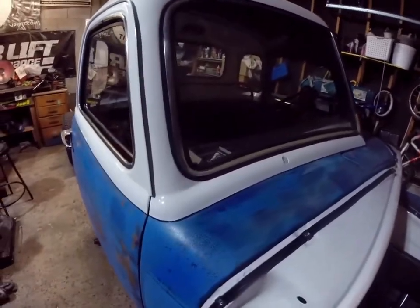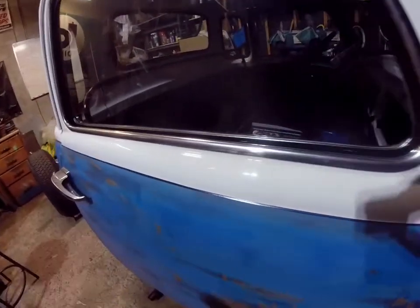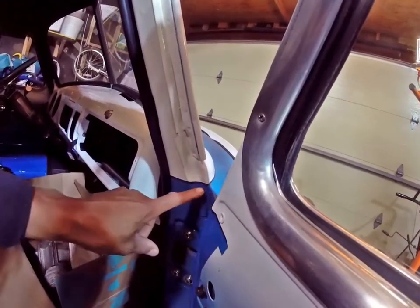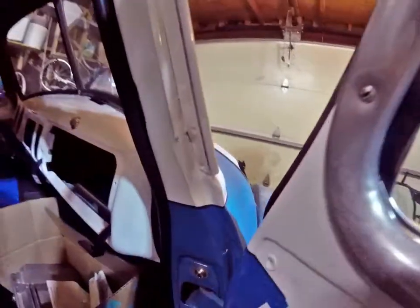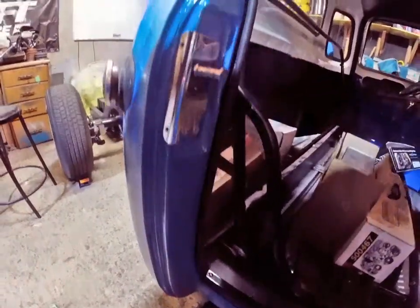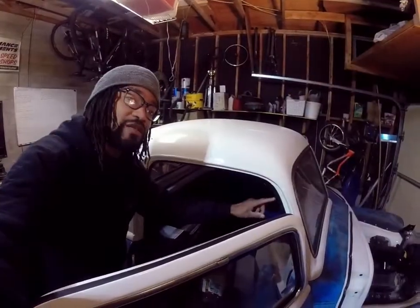Also going around it, I got Stripes by Square to do a blue pinstripe between the two paints. One cool feature that I took from the mini truck community is that the pinstripe goes through the jamb here, and it follows it on the door. It's in the door. The two-tone does come all the way around, and that is a feature that I stole from a guy named Adam and a couple other people that I saw right before I painted everything. The jambs on the inside, I did that paint myself.